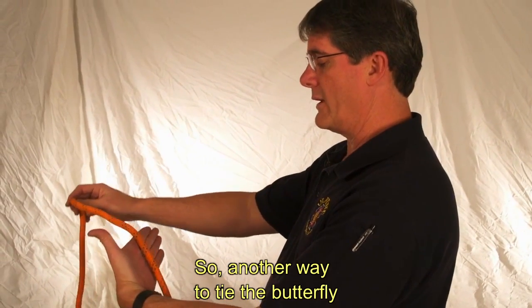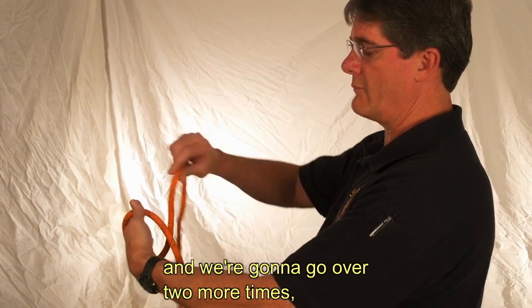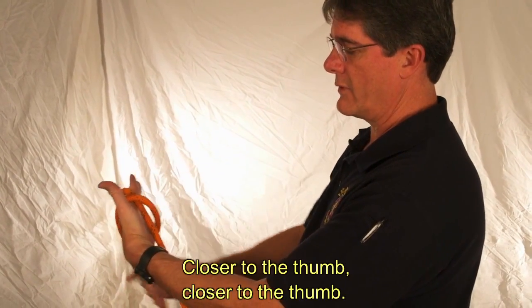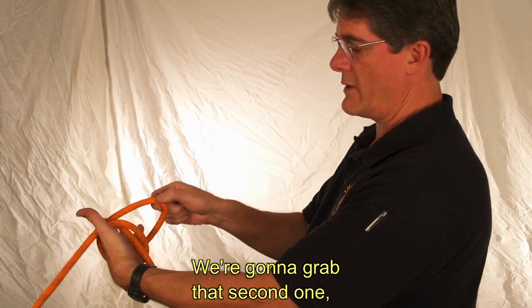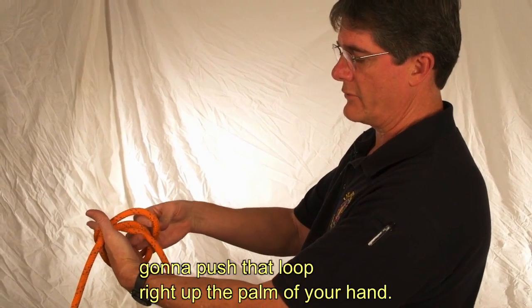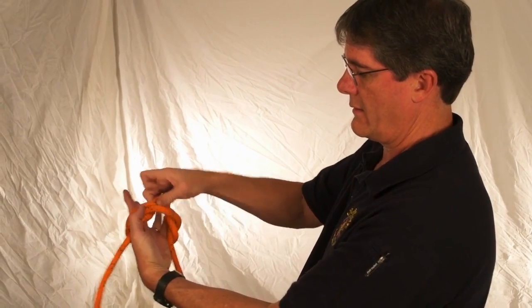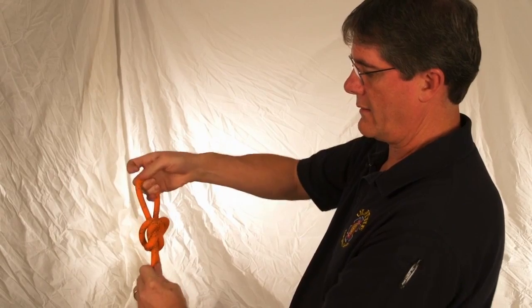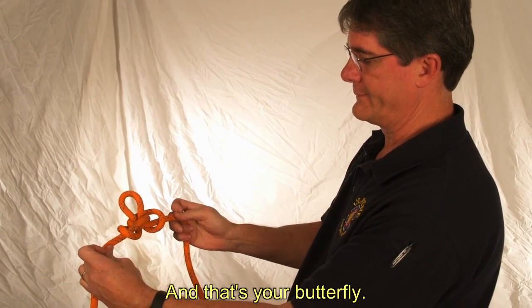So another way to tie the butterfly is just put the rope over your hand, and we're going to go over two more times, always getting closer to the thumb. Closer to the thumb, closer to the thumb. We're going to grab that second one, pull a little slack, and we're just going to push that loop right up the palm of your hand, and that's your butterfly.